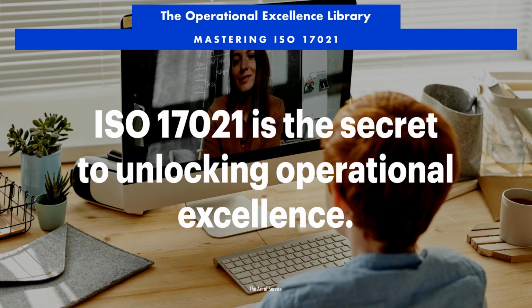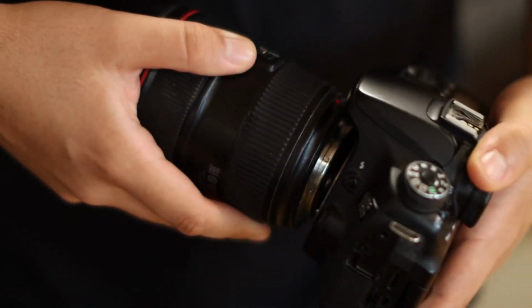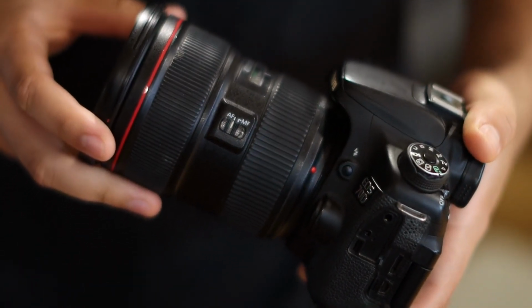Mastering ISO 17021. ISO 17021 is the secret to unlocking operational excellence. What is the purpose and scope of ISO 17021, and in what ways does its implementation contribute to achieving operational excellence within its certified organizations? The sweet taste of operational excellence.